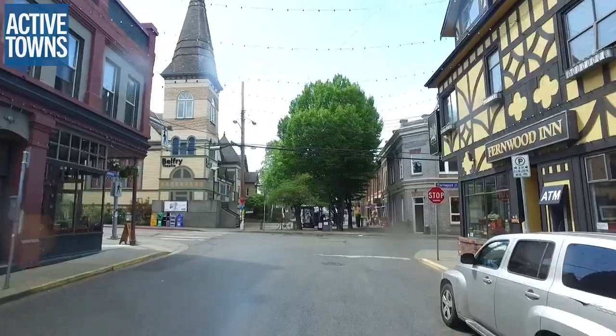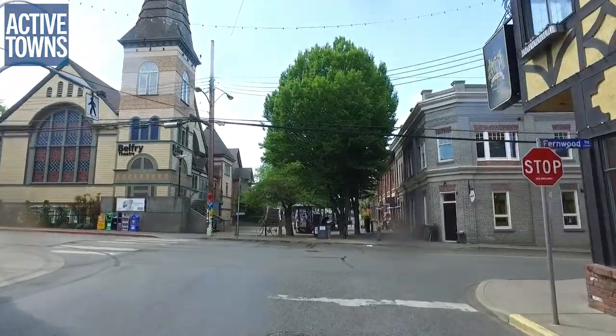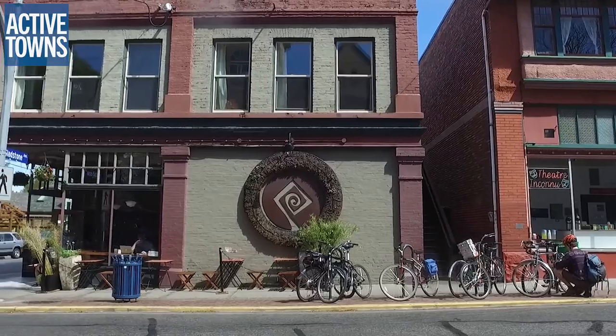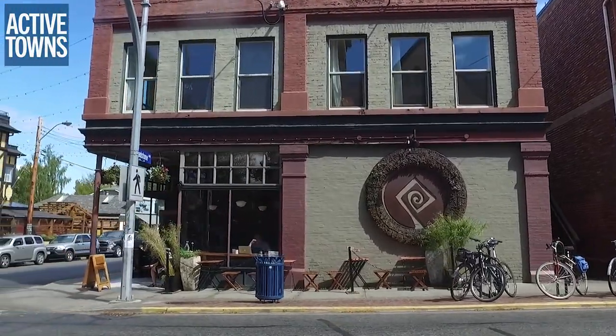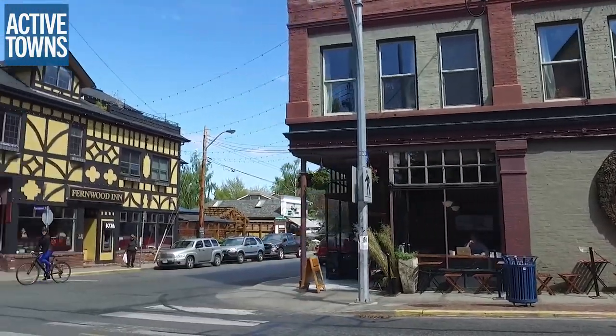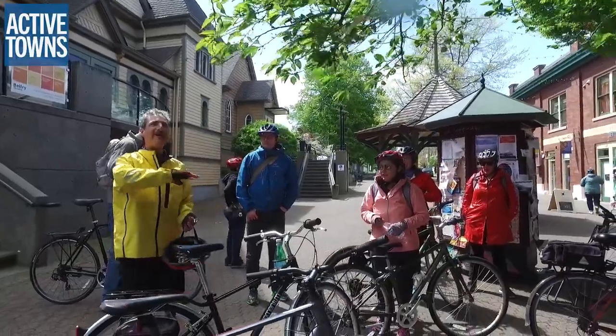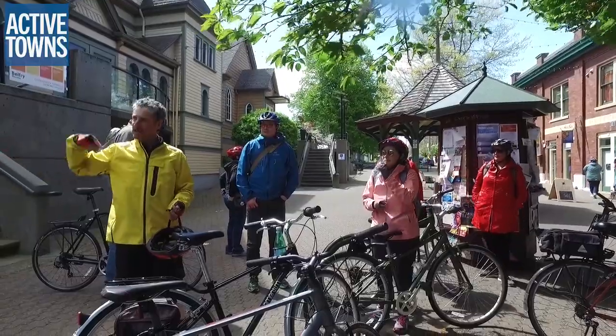Look at this place. You'll notice a two-lane road, some scattered parking. Look at all these buildings. If all this floor area had standard parking supply, you'd have to tear down half of these buildings to supply the parking.